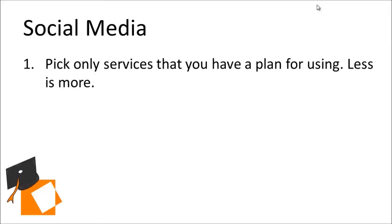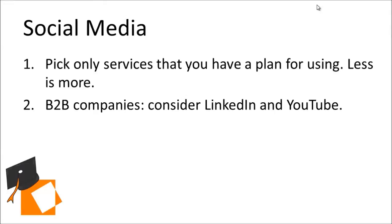Instead, focus only on the ones that you have a legitimate chance of using and ones that actually connect very well to your business. Not every business, believe it or not, was made for Twitter. You can force fit Twitter to work for everyone, or you can pick a social media service that's going to do more for you. And I specifically want to highlight for you B2B companies out there, I want you to consider LinkedIn and I want you to consider YouTube.